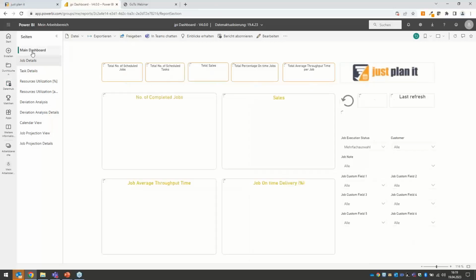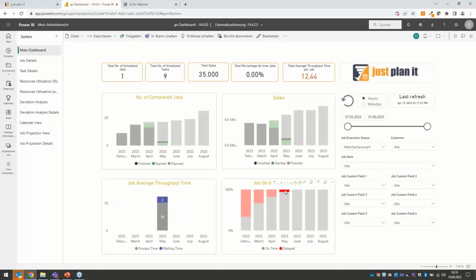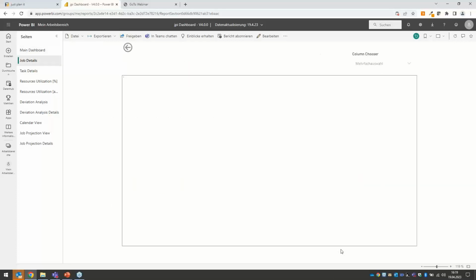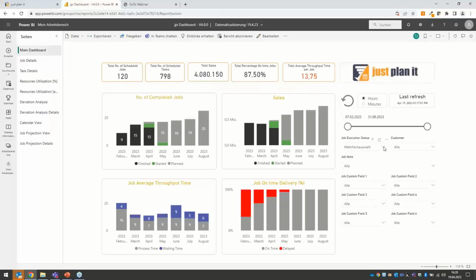Okay. So second example, same action, same interaction. If you want to just focus on that area of delayed jobs in May, here same thing, make it drill down or drill through, then you will see this accordingly. And from here, you can also go into the task details accordingly. So that's the nice thing with Microsoft Power BI, fully interactive, really nice and intuitive to use.